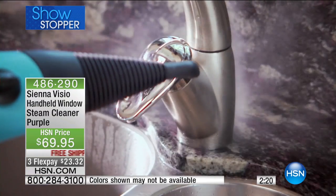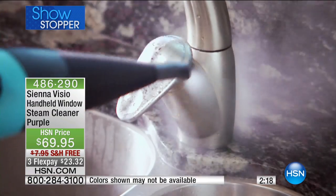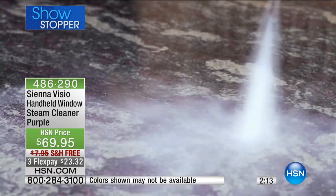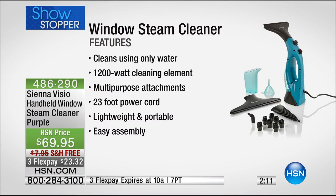Have a chemical-free house. We love chemical-free cleaning. And steam does a better job because not only are you cleaning, you're dissolving grime, you're emulsifying grease and oil, and you're disinfecting at the same time.